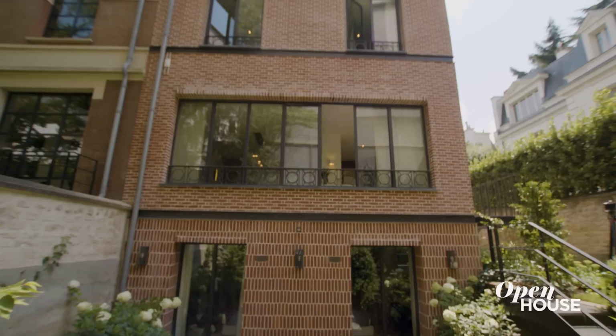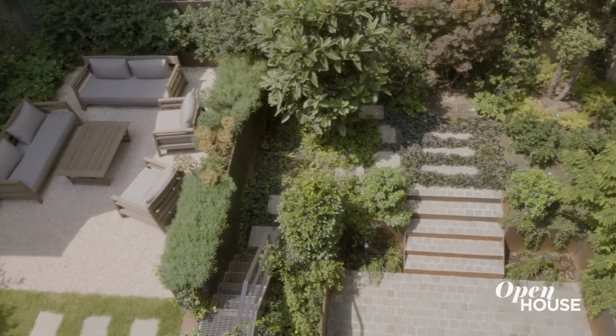Now, isn't this paradise in the middle of Paris? Actually, we designed the entire home so that all of the bedrooms would have a view on this tranquil garden.